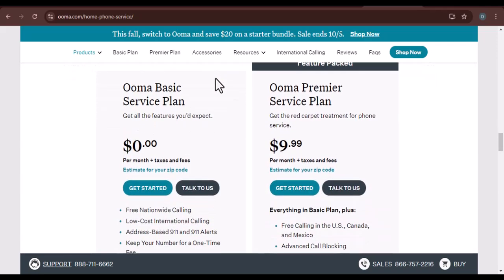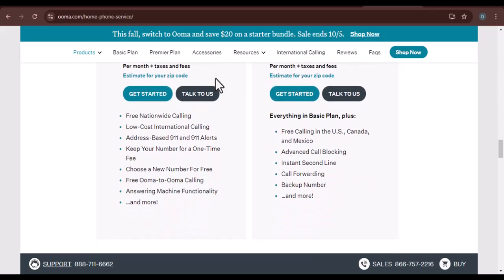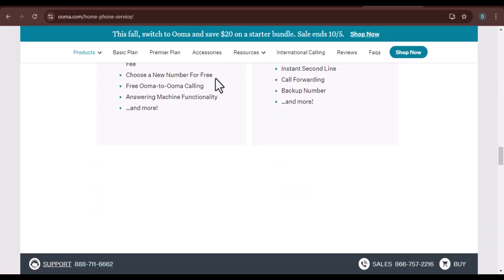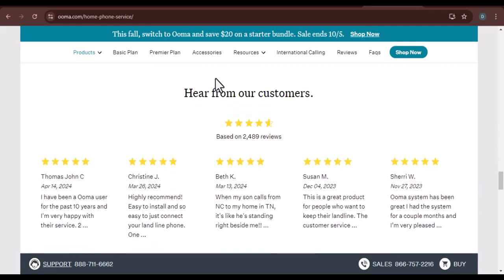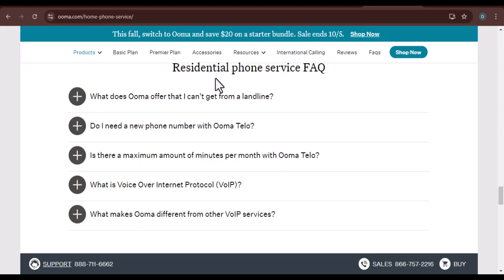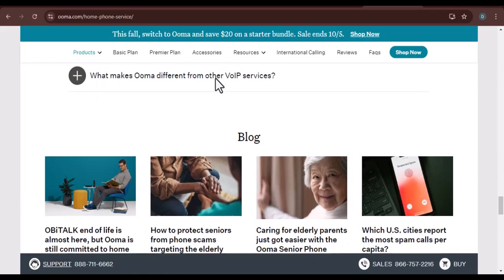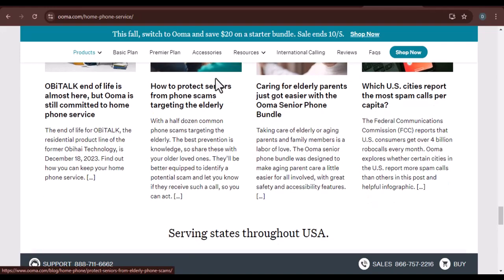The porting process. Porting your home phone number to Ooma is generally a straightforward process. Here's a step-by-step guide. Check eligibility. Ensure that your current provider allows porting and that you meet any specific requirements. Choose an Ooma plan. Select the Ooma plan that best suits your needs and budget. Order your Ooma equipment. Ooma will provide you with the necessary hardware to set up your new home phone system. Provide porting information. You'll need to provide your current phone number and account information to Ooma. Wait for porting completion. The porting process typically takes a few days to complete.